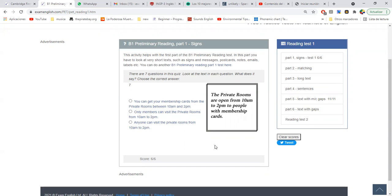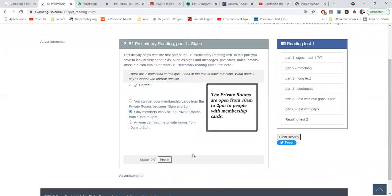So what is the right sentence answer here? B. Very quick. B.